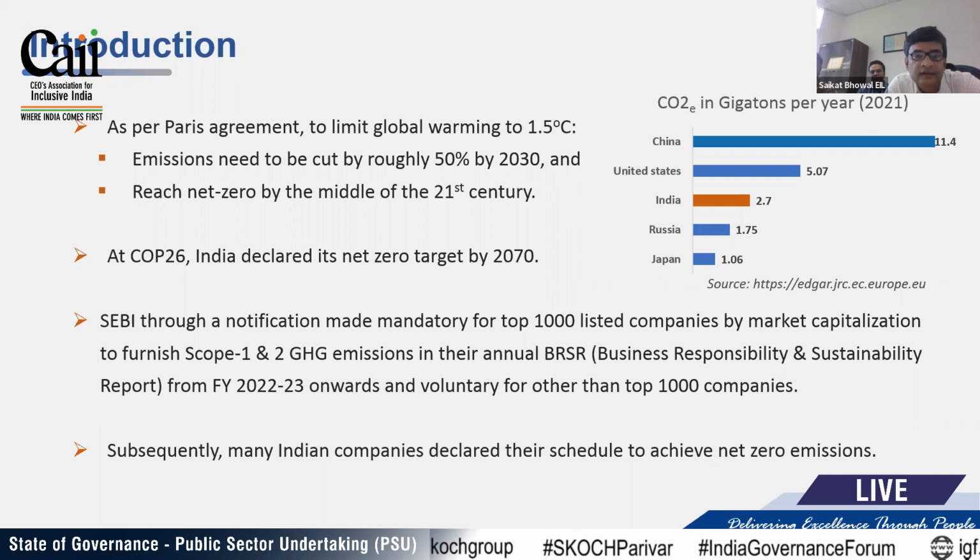Subsequently, various initiatives were taken, like SEBI, through a notification, made it mandatory for the top 1,000 listed companies by market capitalization to furnish their Scope 1 and Scope 2 greenhouse gas emissions, like CO2 and methane, in the annual report from financial year 2022-23 onwards. It was made voluntary for other companies who are not in the top 1,000.